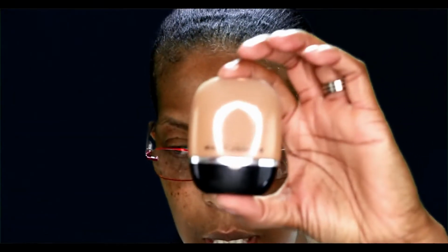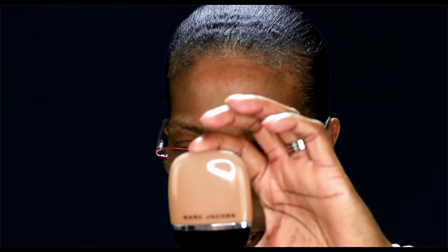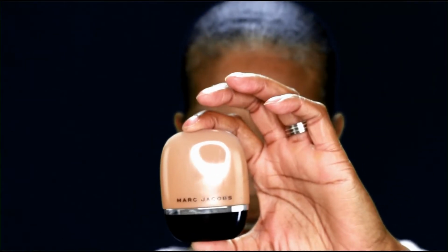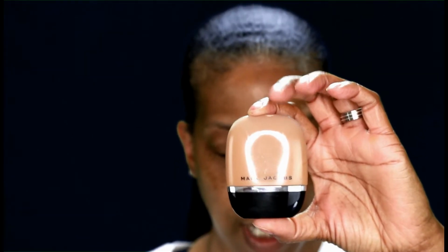So I am in the color tan. Hold on, let me put these glasses on so I can see. I am in the color tan Y470 in this Marc Jacobs Shameless Youthful Look 24-Hour Foundation. So this is what it looks like. It comes in this little plastic chic-like type of container. So I'm going to give her a try today. So this is one of the new products that I'm going to be trying out.